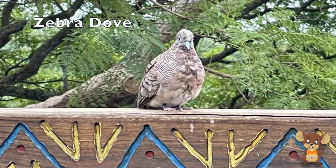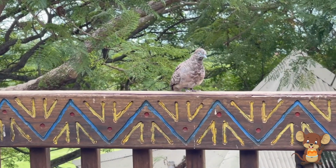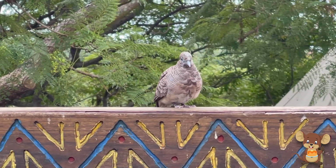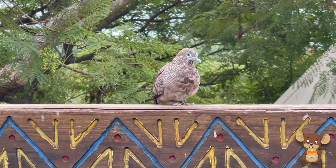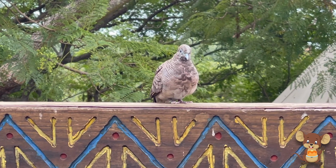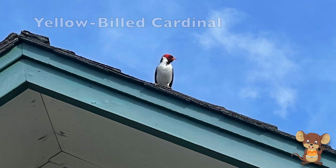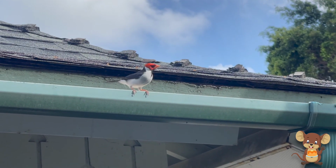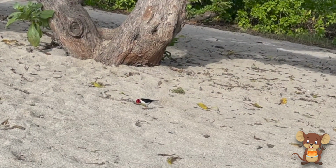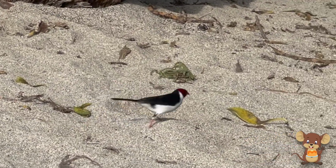The zebra doves are quite tame. They can be seen courting and feeding around any outdoor restaurant or park. The yellow-billed cardinal could be easily confused with the red-crested cardinal. The yellow-billed cardinal does not have a crest. A crest is a triangle shape with feathers on a bird's head.